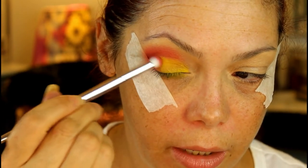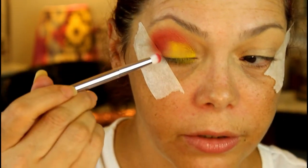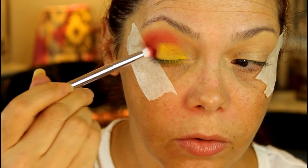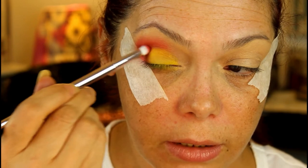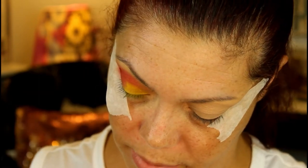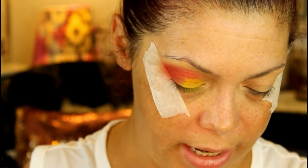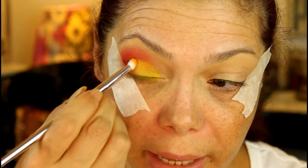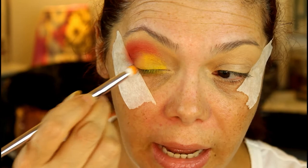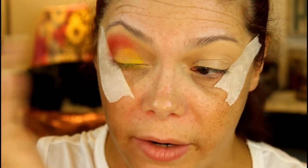And then bringing it in with that yellow. We're gonna almost create a different color using the red and the yellow, but I'm gonna make almost an orange so it blends and makes this really pretty sunset-y kind of look. I'm gonna mix a little bit of red and yellow together and make my own little orangey shade there. Just showing it on the back of my hand here. And then I'm gonna pack that into the center of the eye. This is gonna be an all matte look. It's not gonna have any shimmer other than that iridescent white.